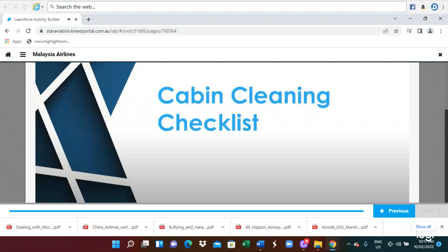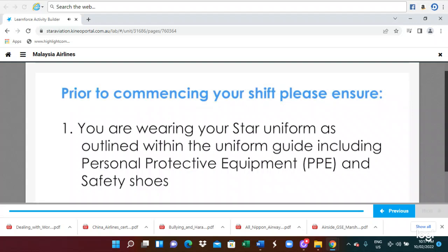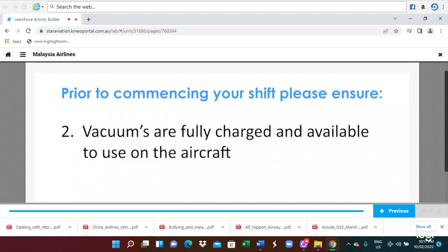It is important to ensure that you're ready for your shift before you step on the aircraft. Please ensure you're wearing your Star uniform as outlined in the uniform guide. This also includes wearing personal protective equipment and safety shoes at all times. Please ensure all vacuums are fully charged and are available to use on the aircraft.